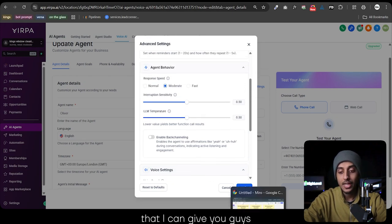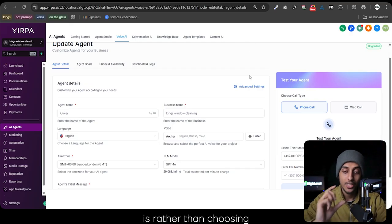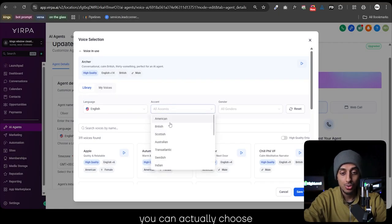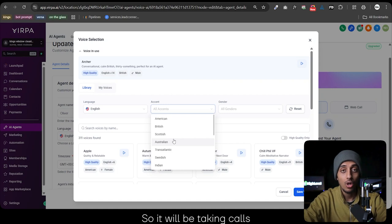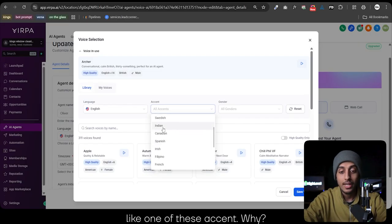And there's another suggestion I can give you guys. If you want to hide the roboticness of the AI voice agent, rather than choosing an American or a British accent, you can choose a Spanish accent. So I can show you what I do. If you go here, you can see, of course, English will be the language. And in accent, you can actually choose a different accent. So for example, let's say you are building your AI voice agent for the American audience, for an American business owner, all right? So it will be taking calls from Americans. What you can do is choose a Spanish or Filipino or an Indian accent. So if I go here, I think there is an Indian one. Yeah, this one. So you can choose one of these accents.